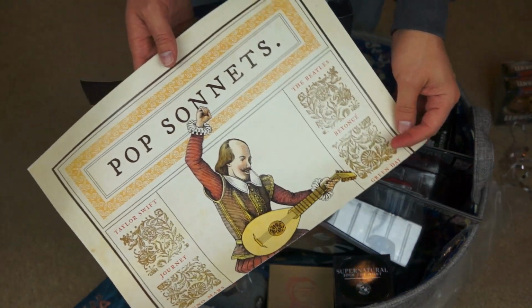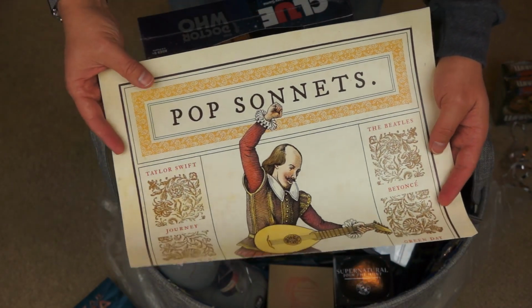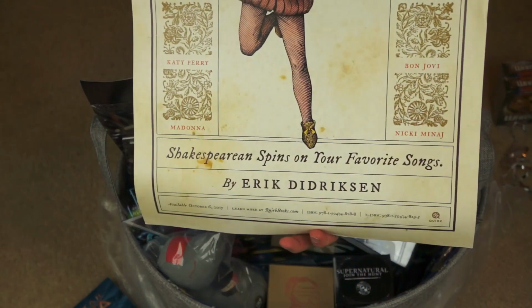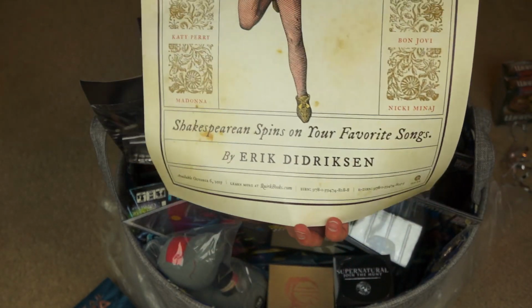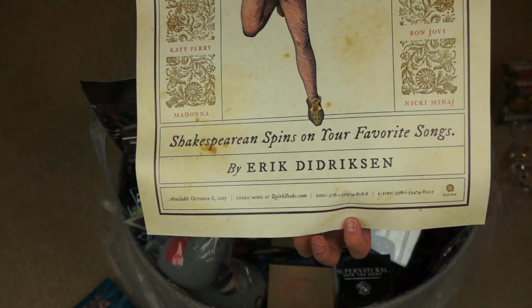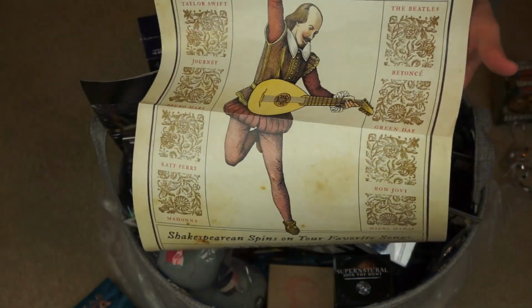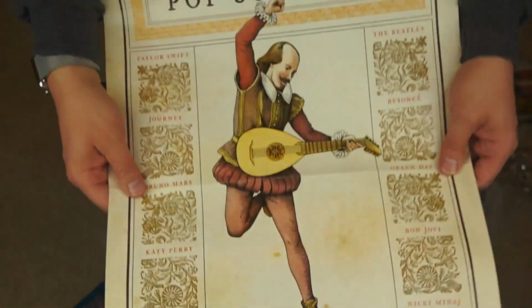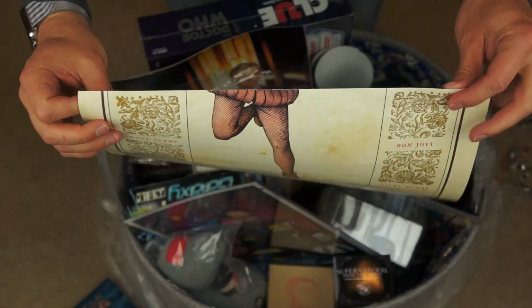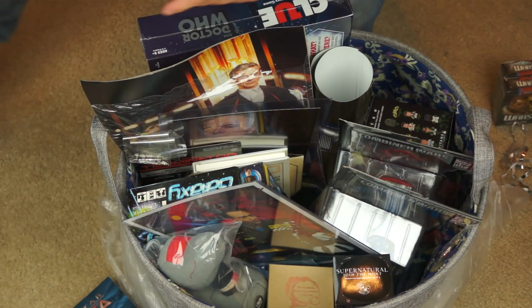This is a poster for a book called Pop Sonnets. I'm going to open it up here and try to get the bottom of it. Shakespearean Spin on Your Favorite Songs by Eric Didrikson. And this is a reimagining of pop songs as Shakespearean sonnets. And this is a promotional poster for that.